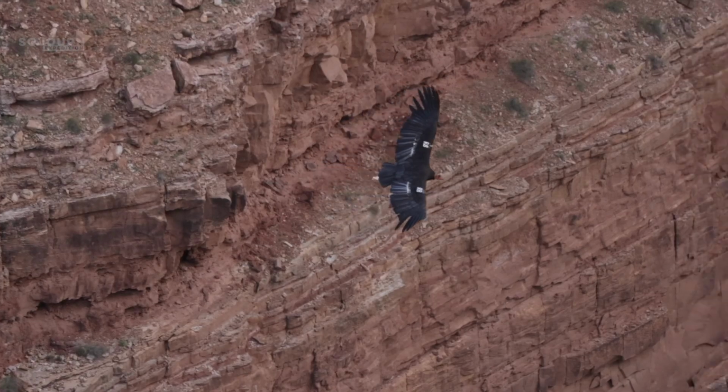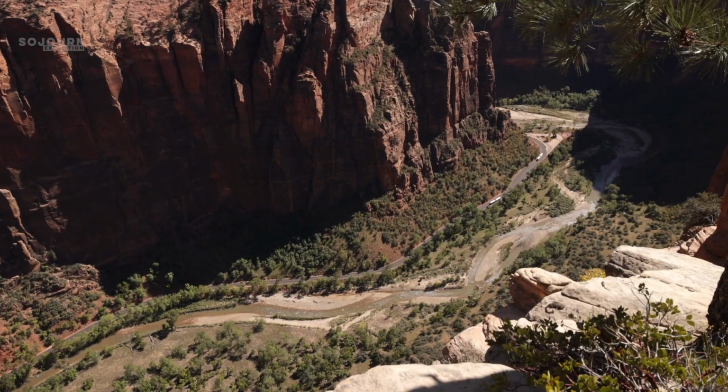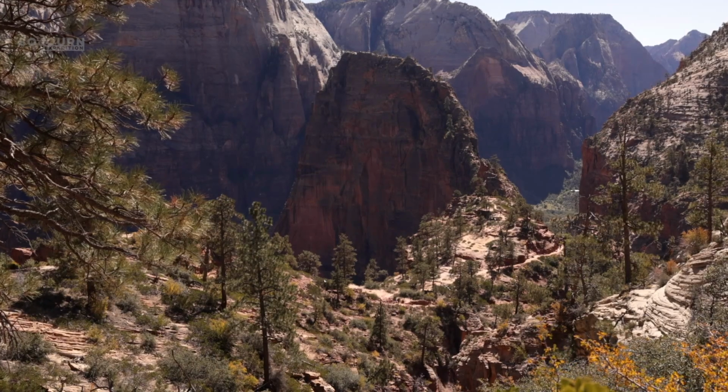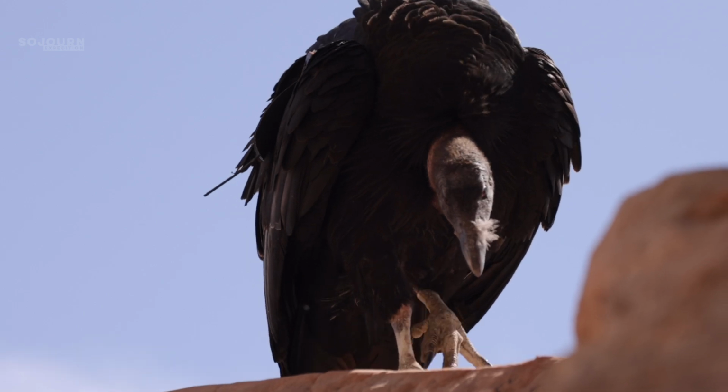California condors can cover hundreds of miles a day, so you have a chance of seeing them in most parts of the park, but there is a nesting pair in Zion Canyon. So it's a little more likely to see them in Zion Canyon, around Big Bend, and Angel's Landing. We spotted this guy while we were hiking the chain section, but sightings like this are rare.